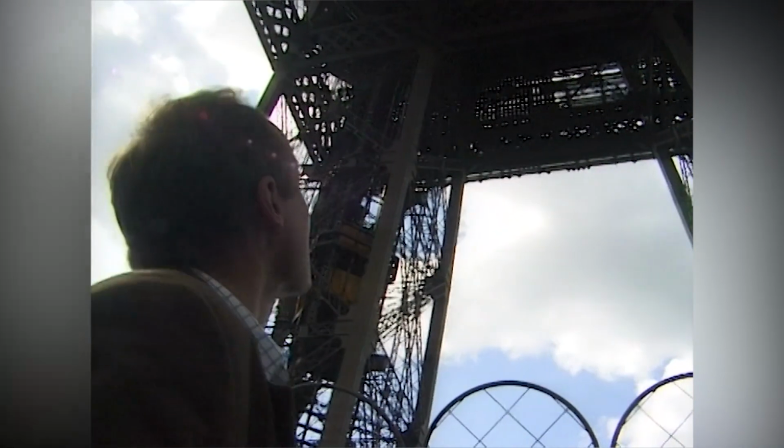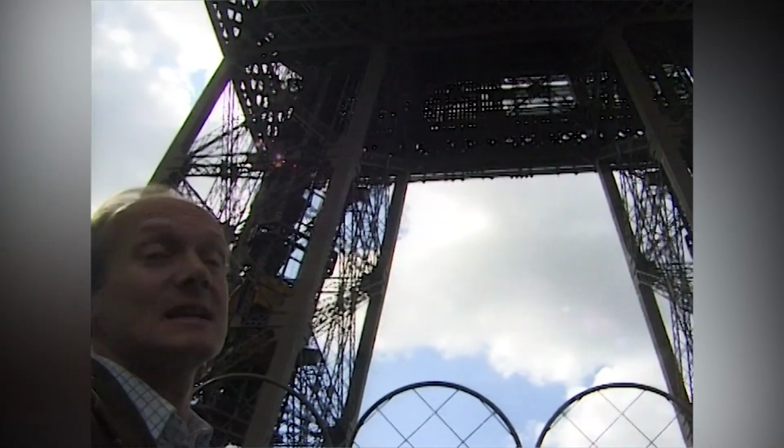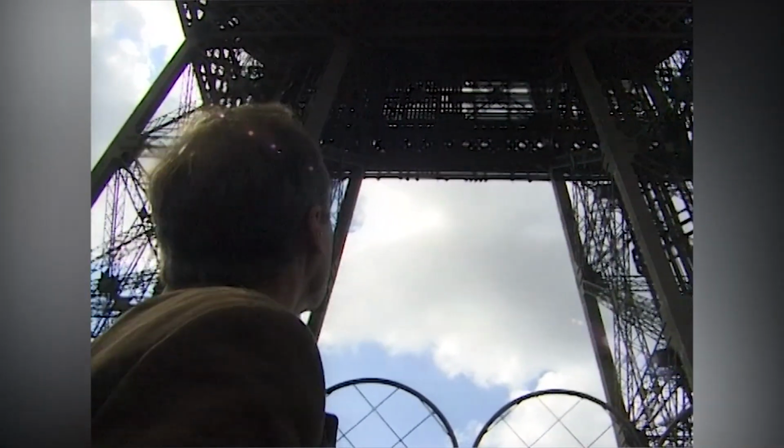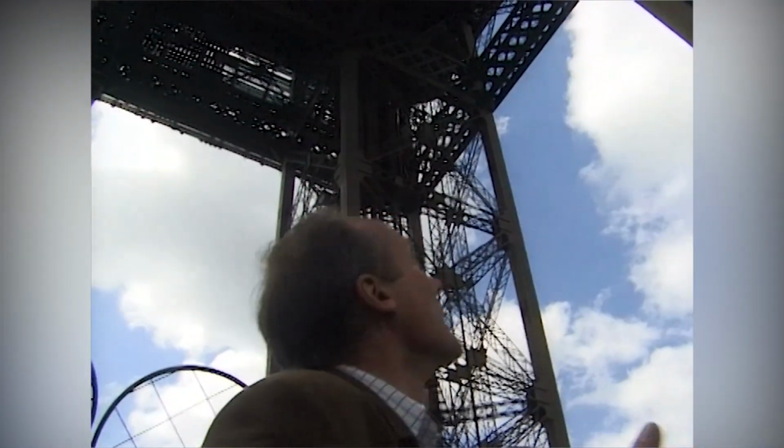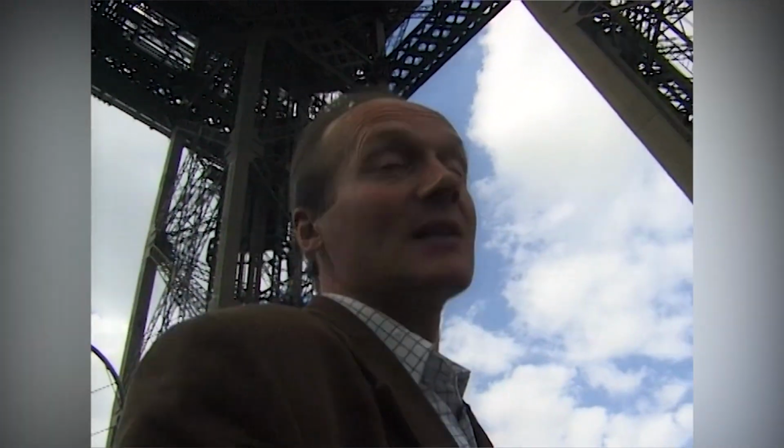Looking up here from the 1st level towards the 2nd level, you can see the 4 legs very clearly. The weight of iron in the structure is 7,300 tons, and with the lifts and the other equipment, the weight of the tower in total is over 10,000 tons.